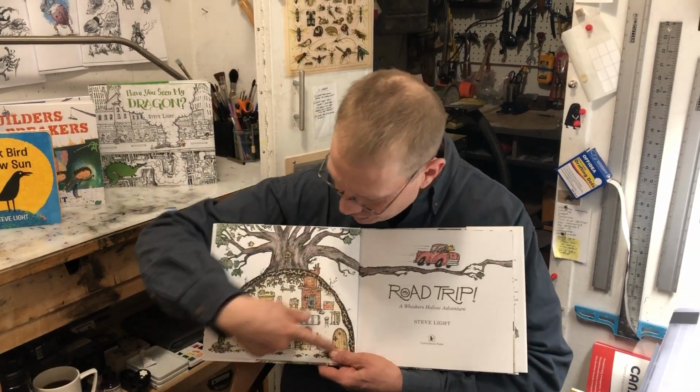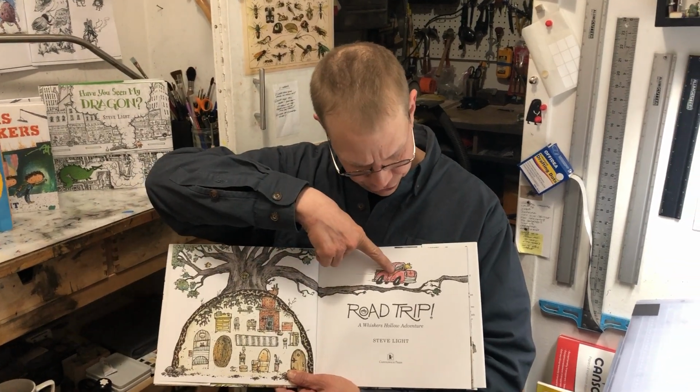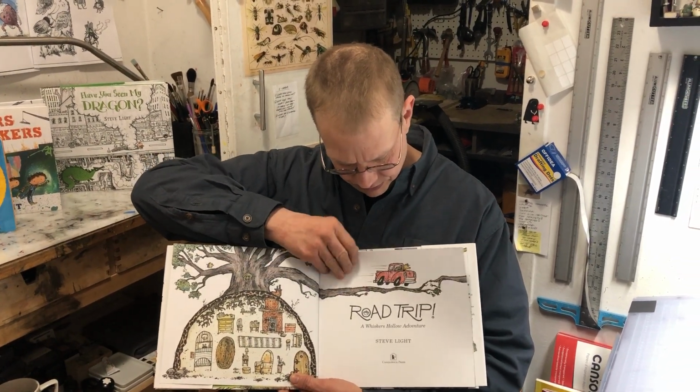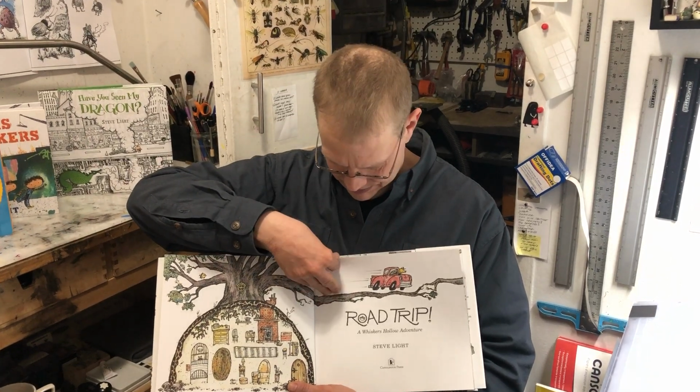So this is Bear's house. He has his own little stuffed bear. And here he goes off on his truck. He's driving. It says Road Trip, a Whiskers Hollow adventure by Steve Light. That's me.